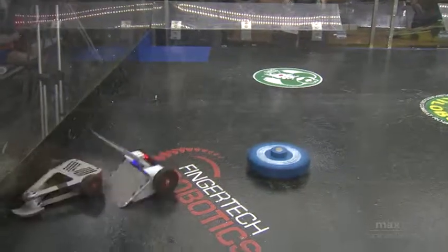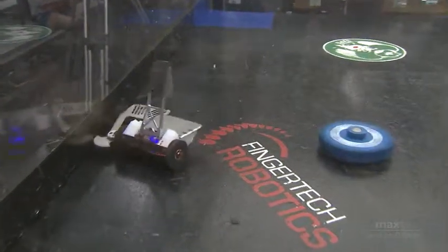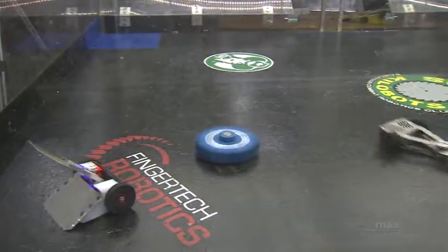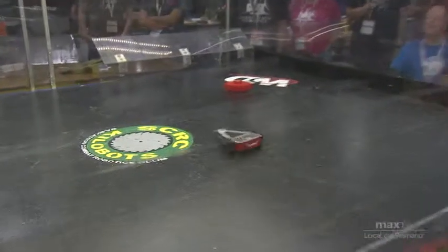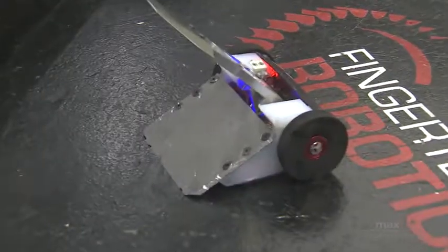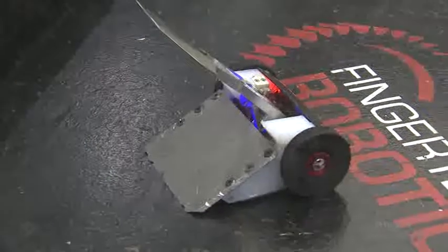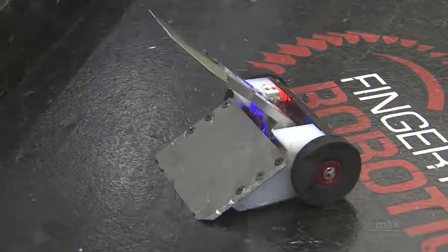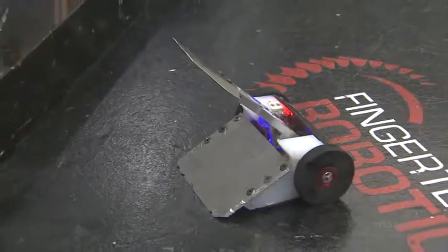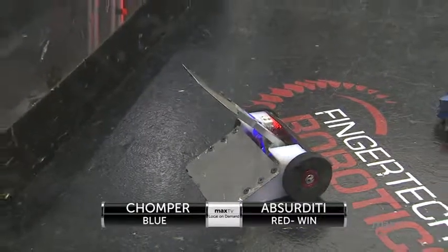Chomper getting underneath and behind him, manages to pin him, flip him over, almost gets him stuck on one side, and Chomper is suddenly not moving. He's coming over to check things out, but it's completely non-functional all of a sudden. Judges are starting to count him down because he is not mobile. Something electrically must have gone wrong because it was doing just fine a moment ago. And time is up. He is counted out. Unfortunately for him, the win will go to Absurditi. Congratulations, Andrew.